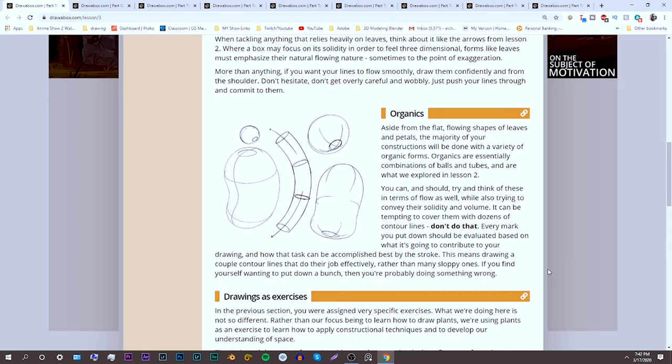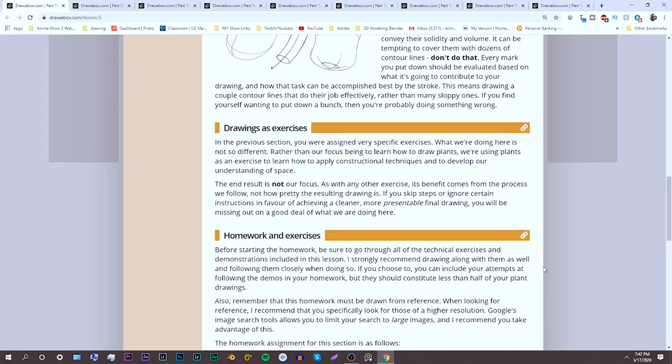Homework and exercises. Before starting the homework, be sure to go through all the technical exercises and demonstrations included in this lesson. I strongly recommend drawing along with them as well as following them closely when doing so. If you choose to, you can include your attempts at following the demos in your homework, but they should constitute less than half of your plant drawings. Also, remember that this homework must be drawn from reference. When looking for reference, I recommend you specifically look for those of a higher resolution. Google's image search tool allows you to limit your search to large images, and I recommend you take advantage of this.